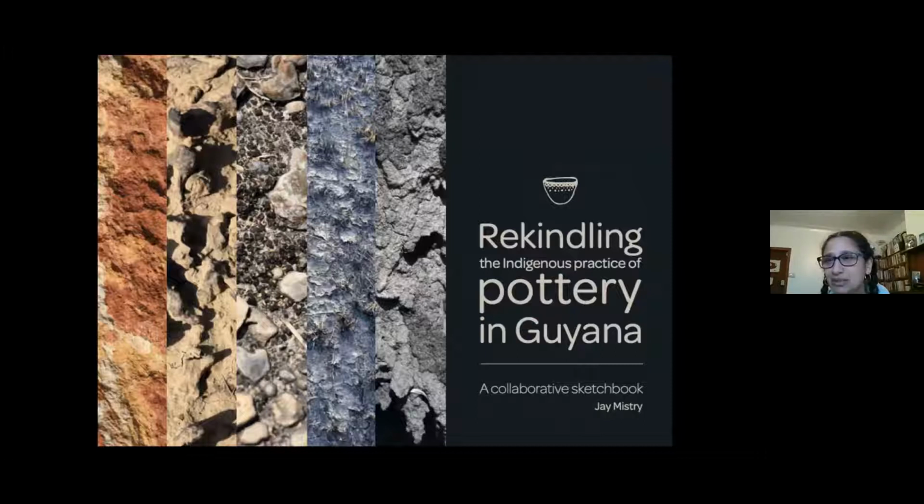And the aim of this book, which is basically a collaborative sketchbook. All the potters had their own sketchbooks that they worked on during the time that I was there. I very much encouraged the sketchbook to be the center of their creative practice. So they would sketch things, they would put all their designs in it.